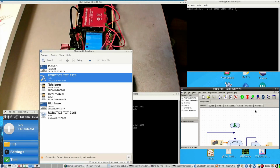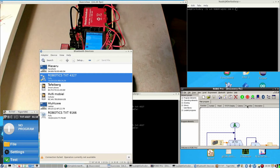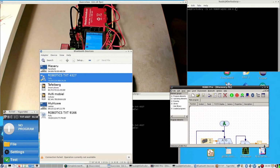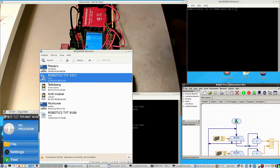There's no use to go on with this, which is sad. Not nice anyway. Properties, doesn't matter. Well, I didn't write this, or did I? Not sure. I go to the internet. It's called Discovery FTC, and yeah, well, whatever. That's not the focus. This is the focus, and it doesn't work.